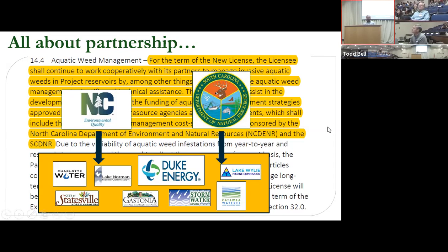In this case, Duke Energy is one of those local partners, and myself and my colleague, Ms. Erin Malloy up there, we spend a lot of our time facilitating all the other local partners, getting everybody on the same page and getting a management plan put into place quickly.